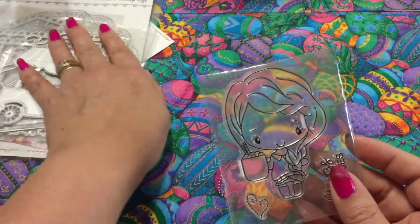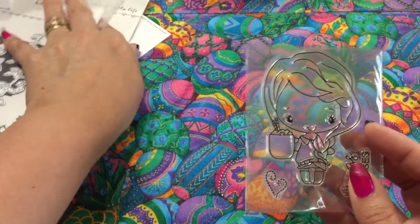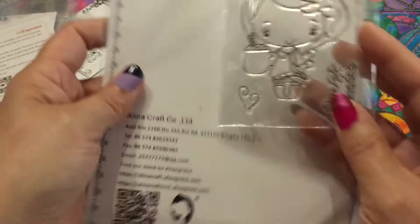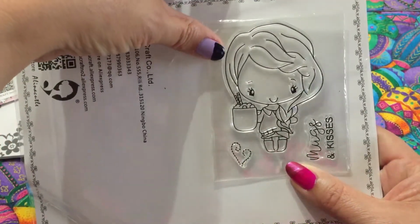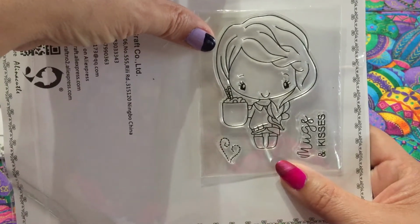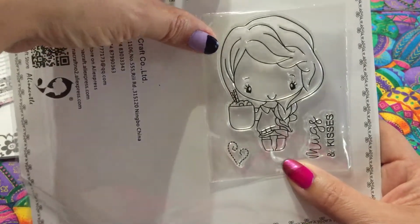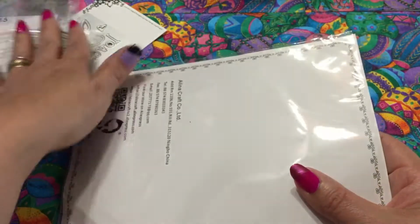Then I picked up this really super cute little girl. This little girl, and I thought, oh my gosh, she is so cute. She's just a stamp, but she's got either a hot cup of cocoa or coffee, and it says Mugs and Kisses, and I just could not pass her up. She was so cute. And I can't wait to use my Arteza pencils with that one.